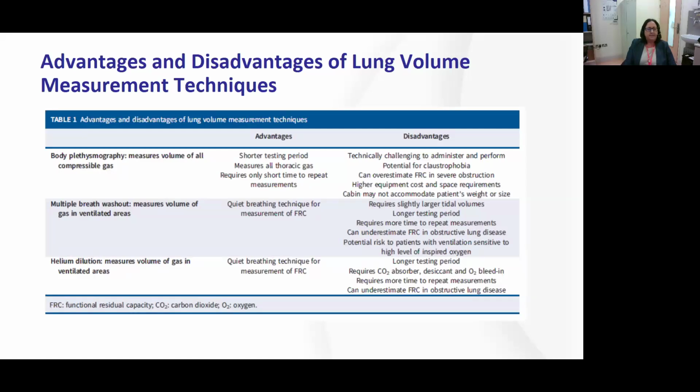Body plethysmography measures the volume of all the compressible gas in the lungs. It has some really good advantages: a shorter testing period, it measures all the thoracic gas in the lungs, and it requires only short times to repeat the measurement. However, it does have disadvantages that we need to recognize.